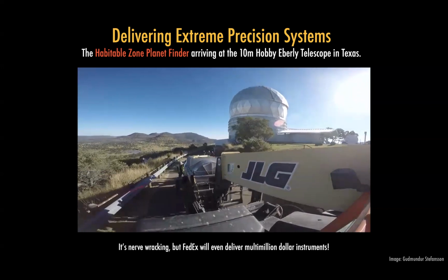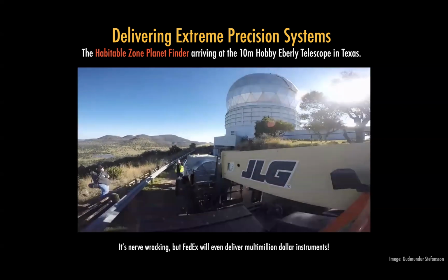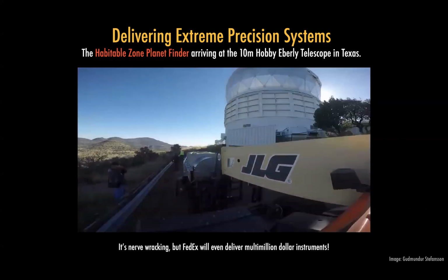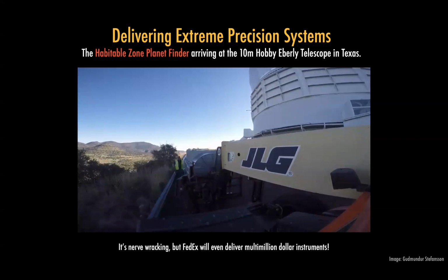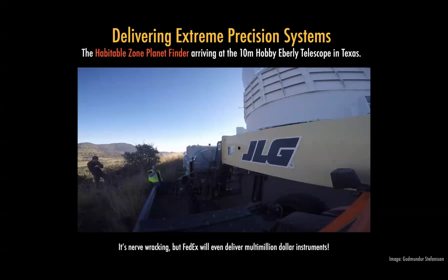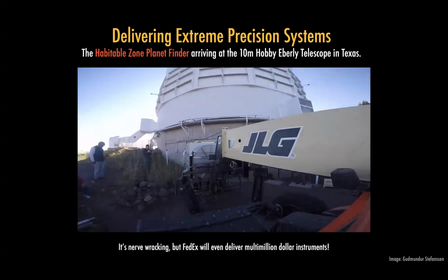And an interesting part of instrument building that doesn't get talked about a lot is the actual transportation of the instrument once you've built it, which can be a rather nerve-wracking process. But FedEx has a pretty good white glove delivery service that will bring your multi-million-dollar instrument to the observatory. And here it is lifting up that several-ton instrument on a jig and placing it inside the basement of the Hobby-Eberly Telescope.